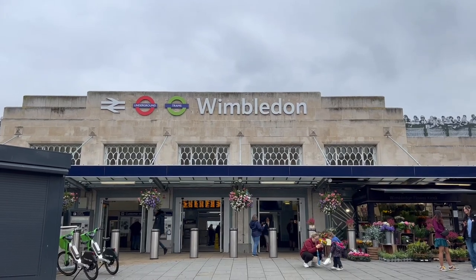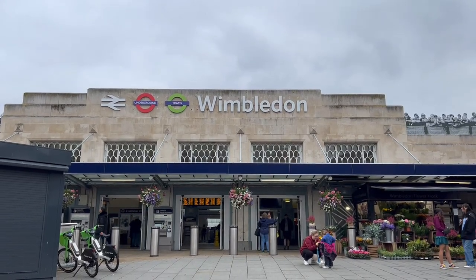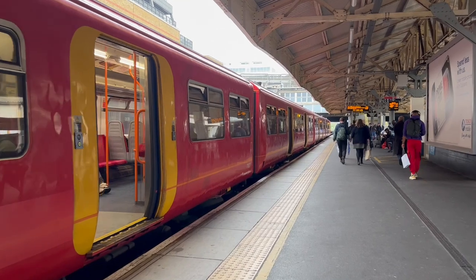You can get to Wimbledon by train, tube, or tram from other parts of London. Local buses also serve the area.